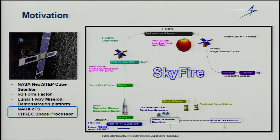And so this right-hand graphic is the concept of operations for the Skyfire cube satellite. We're on the hook to deliver it in early 2018, and it's gonna launch hopefully by end of year 2018, get that lunar trajectory. Mission duration's about 3 to 4 weeks. And really, we're trying to just get those images of the moon and downlink those to NASA. And then we have our own agenda with the flight software, obviously.